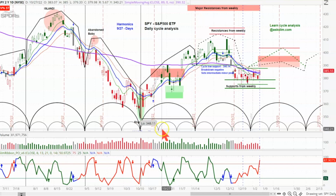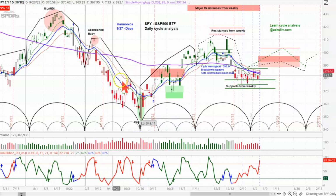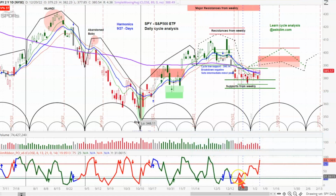Plus, we have in here our slim ribbon, which, when it's configured positively, with all 3 of the averages moving up, is a positive condition. And when it's configured negatively, it's a negative condition. And right now, it's still configured negatively here. You can see that reflected right there in the slim ribbon PO.